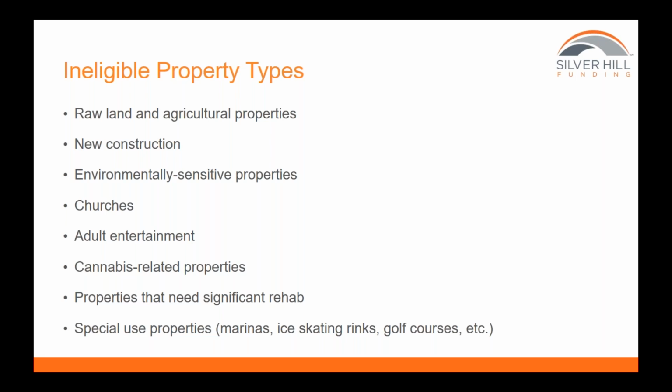So in the stuff that we don't do category, okay, we don't do raw land or agricultural properties. We don't do new construction. We don't do any environmentally sensitive properties, like anything with a gas tank on it or inside of it. We don't do churches. Adult entertainment we won't do as well. Cannabis-related properties, this is a recent phenomenon, but unfortunately, federal rules have to change before we will consider that. And it's a big problem for a lot of these businesses, specifically out west. They really don't have anywhere to go to bank.